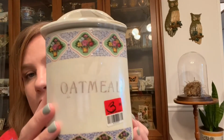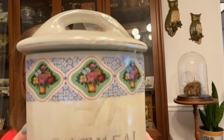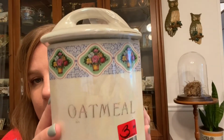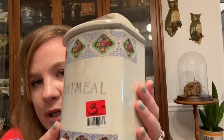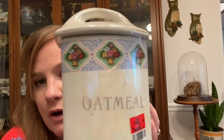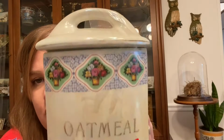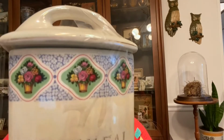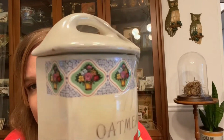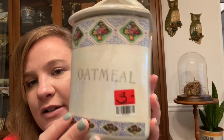Okay, then I got this little canister. I don't really know why I got this, honestly. I think probably because it was like $4 and I just thought it was cute. And my husband eats oatmeal all the time. So it's Czechoslovakian. It's old. It's definitely not worth hardly anything. It's probably worth like $15 at the most, 10, 15, it's really not worth a lot. But I've been really into having funky mismatched canisters on my shelf. I just think they look kind of fun together and sort of unexpected and collected. So I loved the graphic on here, and I just thought it was pretty.